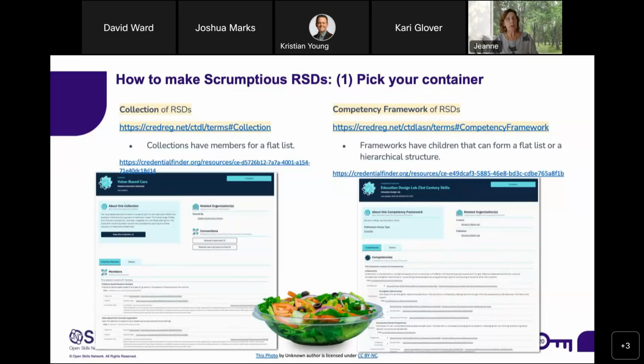We have two containers that we can put our competencies or skills in. We can put them in a collection, or we can put them in a competency framework. The main difference is that the collection is really just a flat list, a container full of skills. A framework can be a flat list if you want, or a hierarchy. A framework has children that allow complex hierarchies, but either way, you can populate them. You can put skills in them, and those skills can have a lot of information with them to contextualize them and give you rich and important information.